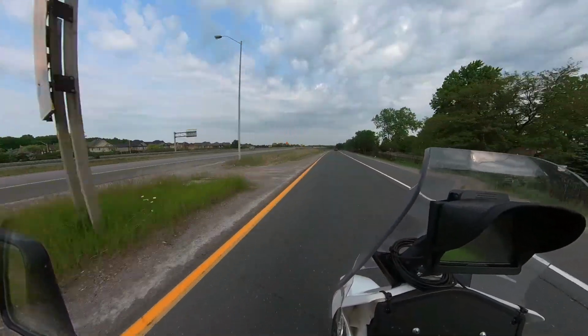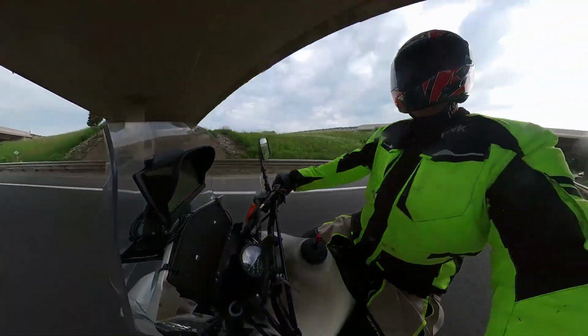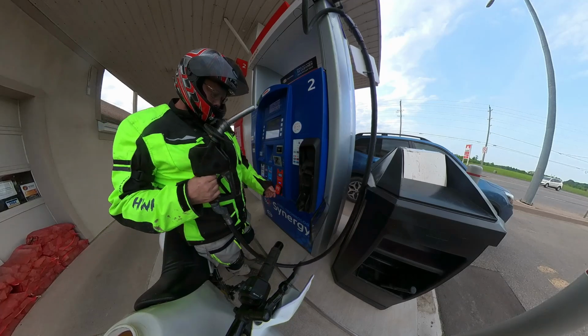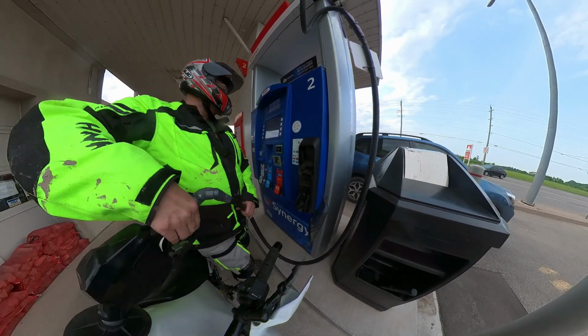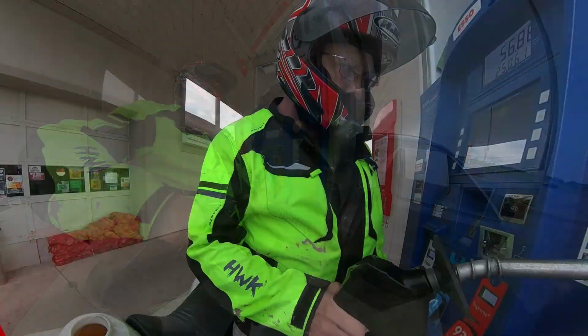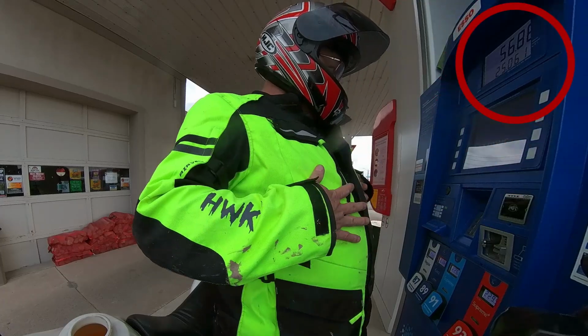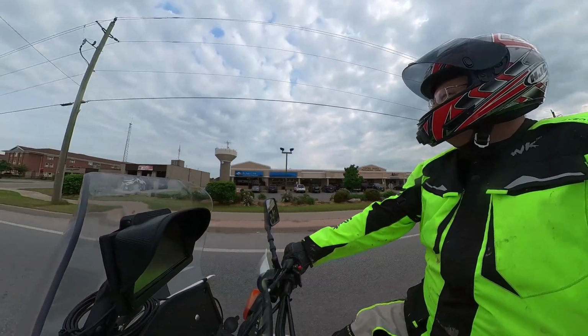It didn't take Karl and I long to change the light bulb in my turn signal, and before long we were out on the highway heading towards Fawn Hill, Ontario, where we decided we'd fill up with a little bit of fuel for the trip. Now, I just put in 25 liters here. I didn't fill the tank all the way to the top, but take a look. Almost $57 for 25 liters of fuel. Now, that's Canadian, but even still, it's almost criminal.